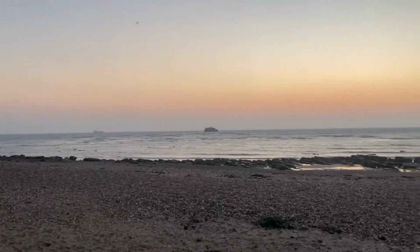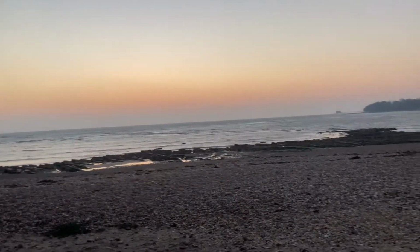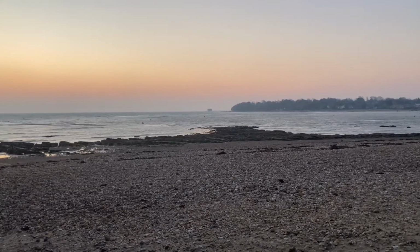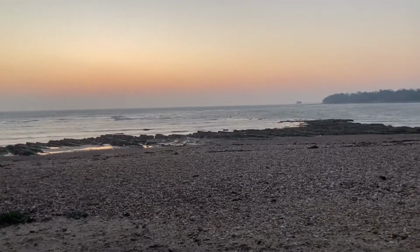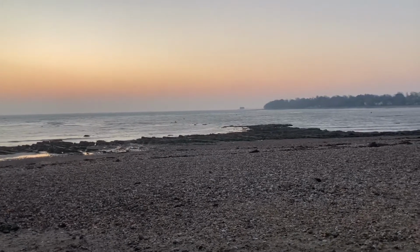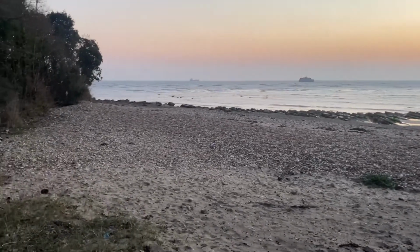Ten minutes before sunrise. Doesn't look like it's going to be a particularly good sunrise. A pretty clear day, but a bit of misty cloud on the horizon, which I imagine will give us a shady sun poking through. So I thought that might look quite nice, taking a photograph or two of that, maybe with the Bembridge lifeboat station on, or maybe St. Helens Fort over there. So that's what I'm going to do.